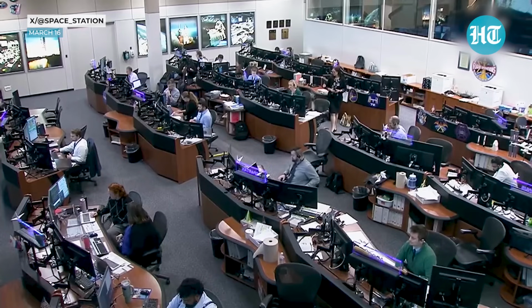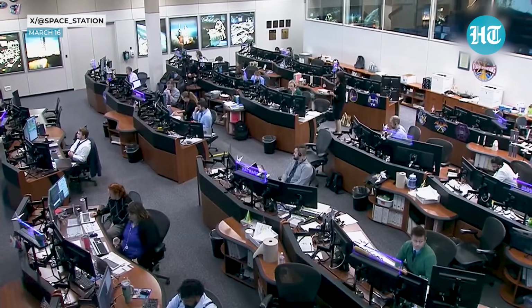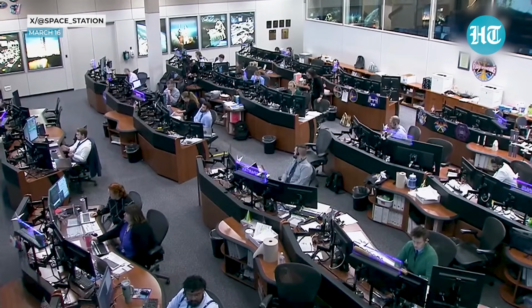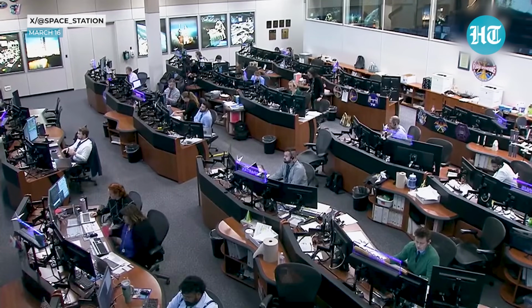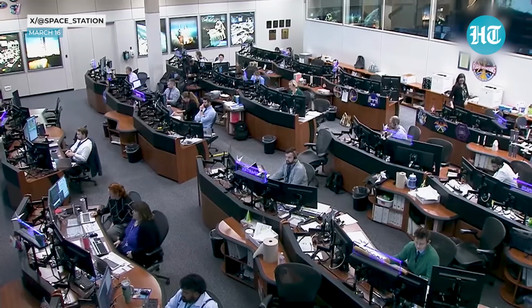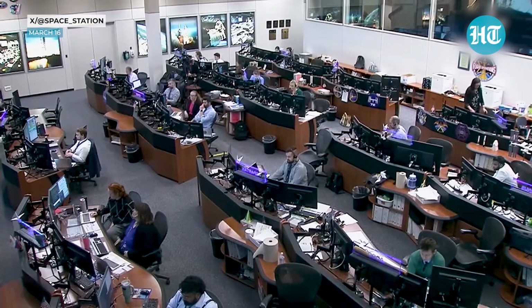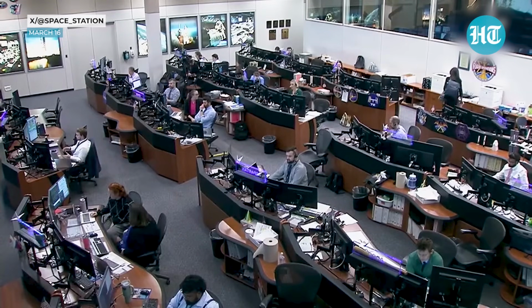But for now, we do have all 4 crew members of Crew-10 on board the International Space Station. That includes Commander Anne McClain, pilot Nichole Ayers, both from NASA, and mission specialist Takuya Onishi from JAXA, and Kirill Peskov from Roscosmos. All 4 crew members join Expedition 72, now 11 crew members on board.